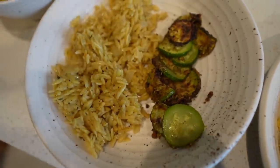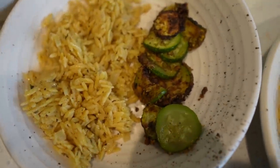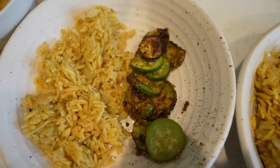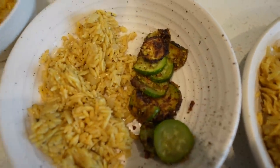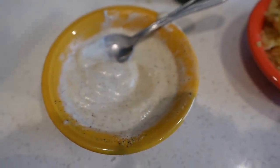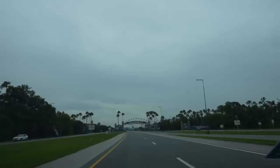Alrighty, we got Mario on. And before we go to Magic Kingdom for the night, we're going to eat some dinner. I made some creamy lemon orzo. Just simple, but tasty. And then I air fried up some zucchini with breadcrumbs and this little Traeger veggie rub. Been using it in the air fryer all the time. So good. Made a little garlic aioli to dip those in with some pepper. And then some bruschetta and little bagel crisps with cream cheese.